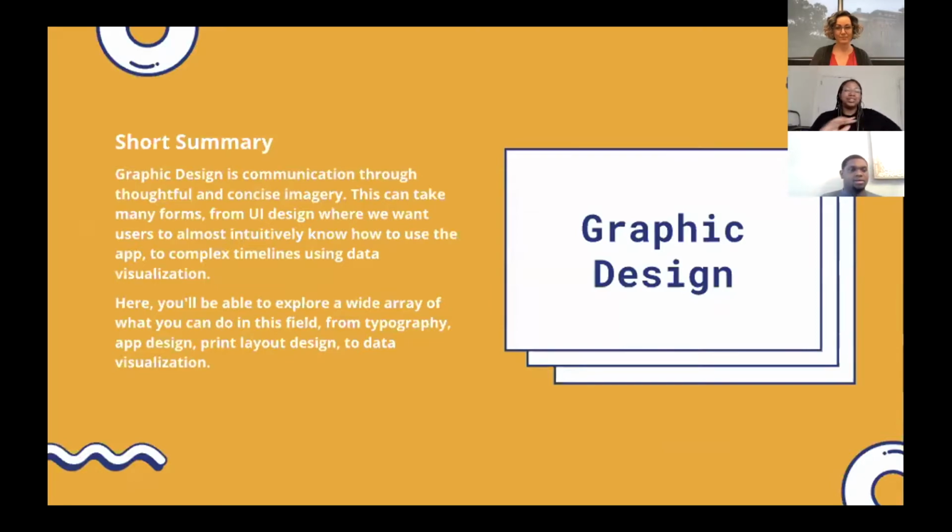Okay, so this is my major, graphic design. Basically what it is is communication through thoughtful and concise imagery, and this can take many forms. So from UI design, which is user interface. So for example, opening up Twitter, that's how Twitter looks. That would be UI design. We want users to almost intuitively know how to use the app, and use of the app would be UX design, user experience, and that's how it feels to tweet, visit profiles, check your own profile, all of that. That is UX design. And you could also do complex timelines using data visualization. And here you'll be able to experience a wide array of what you can do in this field, from typography, app design, print layout design, and data viz.